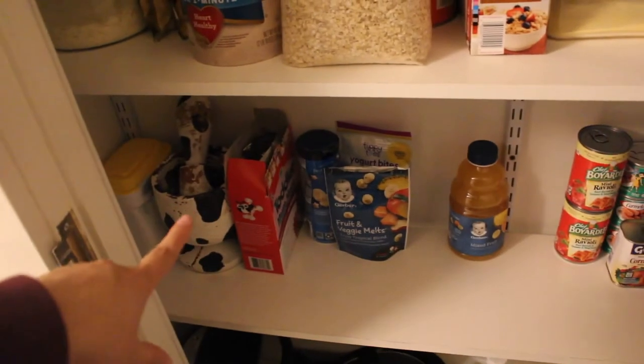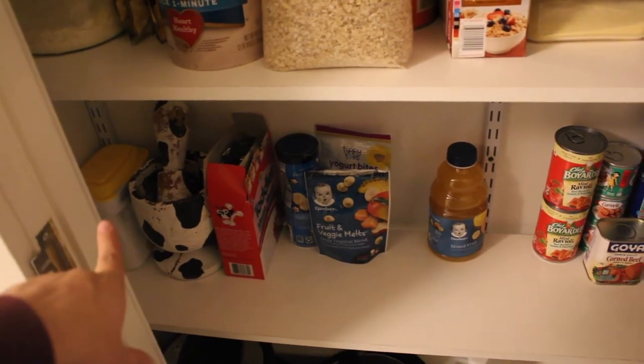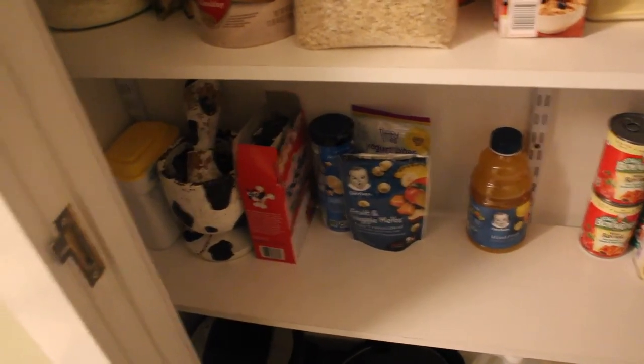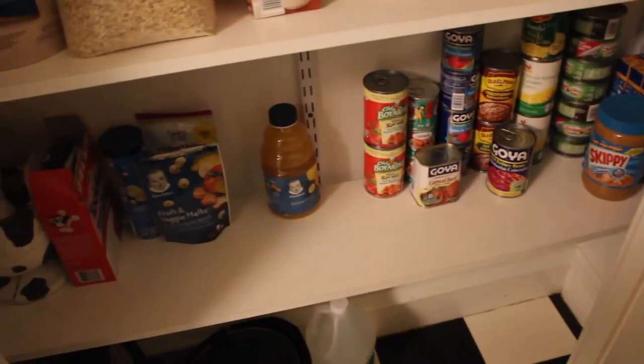So then the last couple of things I have is my mortar and pestle and a really old can of formula that I might have to give away because it's really good. It's not that old, it's just from a couple months ago, but Amara doesn't drink formula anymore since she turned one. So that's what I have on the last shelf.